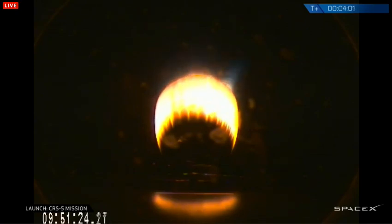T plus 4 minutes. Stage 2 propulsion is still nominal. Altitude 134 kilometers, speed 2.1 kilometers per second, downrange distance 135 kilometers. First and second stage power and telemetry nominal. Stage 1 is in boostback startup.